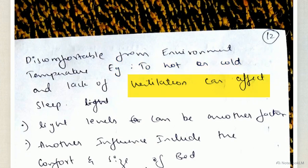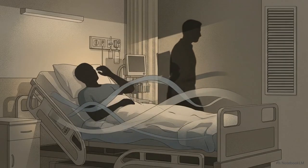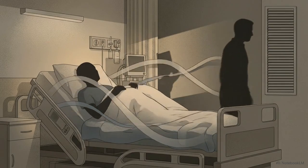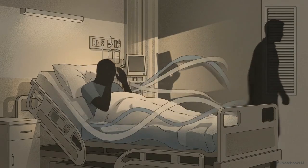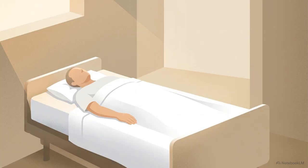Next, audit the space for secondary disruptors. Dim harsh light levels, minimize loud noises in the corridor, and reduce unfamiliar stimuli that cause anxiety. Internal factors like emotional stress, combined with the irregular schedules of a hospital ward, also severely inhibit a patient's natural ability to fall asleep. Excellent care extends past the physical body. Curating a quiet, sensory-optimized room is an active prescription for their overall recovery.